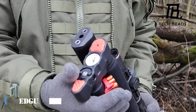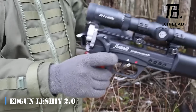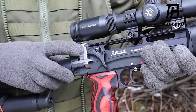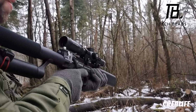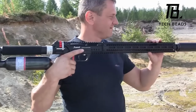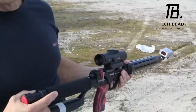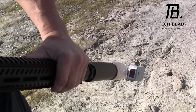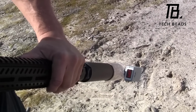This rifle caused quite a stir in the market when it was first released in 2016, and opinions about it continue to be divided. Some people view it as a game-changing product, while others think it's unnecessarily expensive and heavy. Additionally, finding accessories for it can be a challenge. But let's take a closer look at the rifle's features.